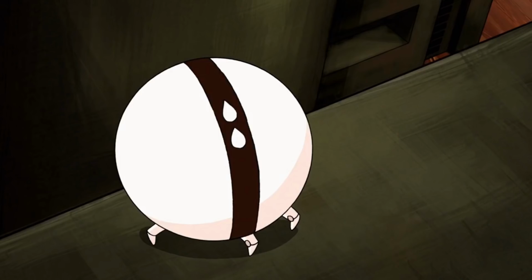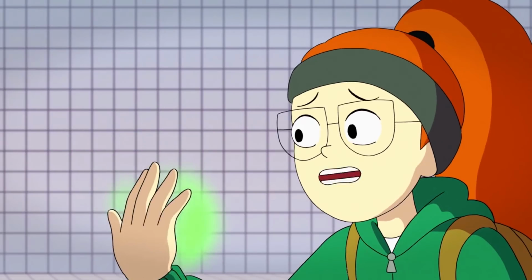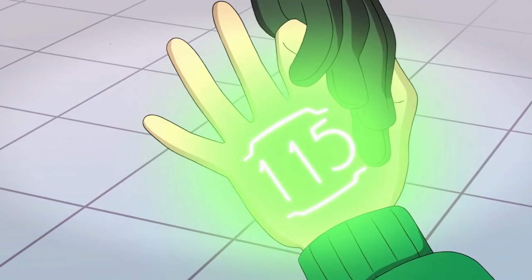We get our next scene, which is back in the grid room with 1-1 and Tulip, where 1-1 is saying, "You're kind of in a bad place right now." We then get Tulip reaching down to pick up the glove for her right hand, and then we see the glowing green number. This time it's 115 instead of 53 that we saw in the pilot.